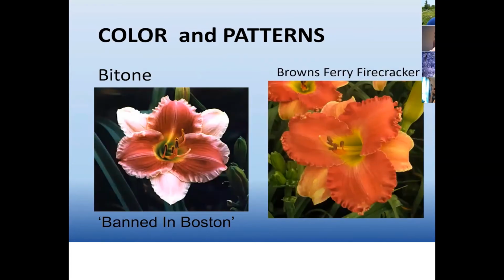Are the flowers we've always called Easter lilies actually daylilies? No, those are actually true lilies. The big white ones at Easter are true lilies. Thanks, Kay, for the question.